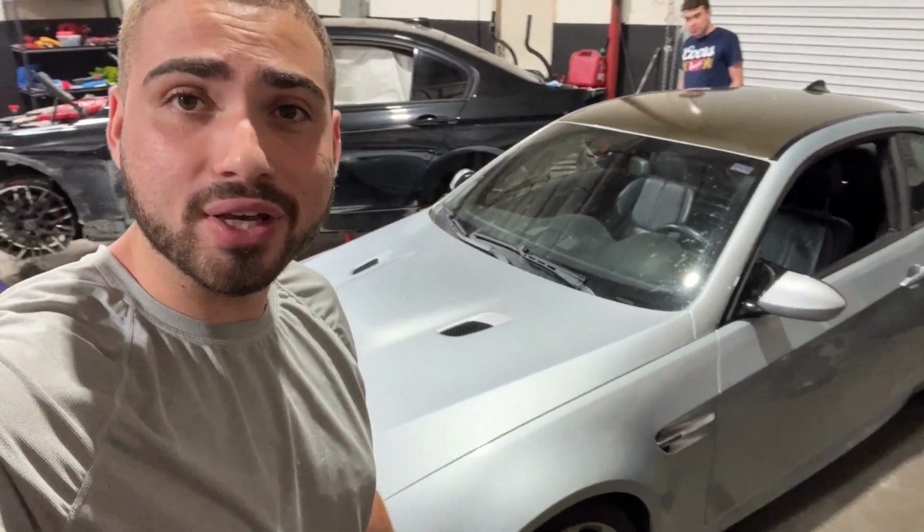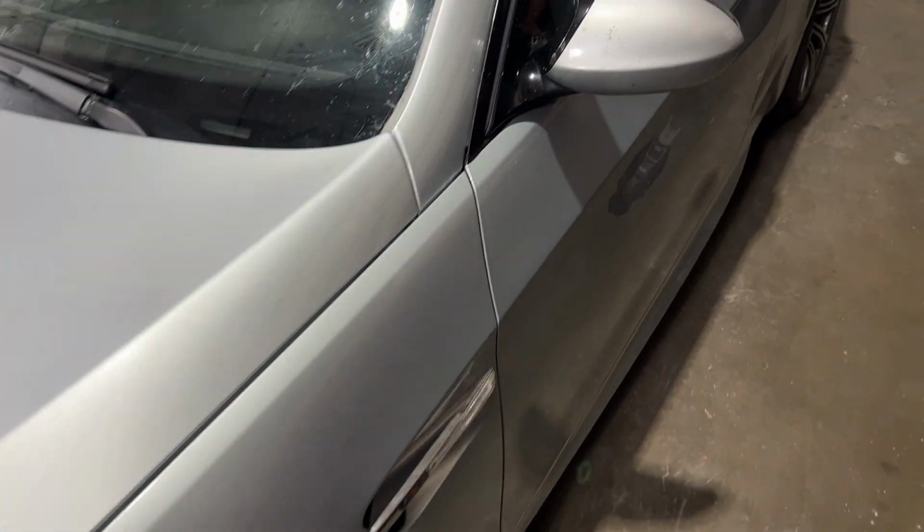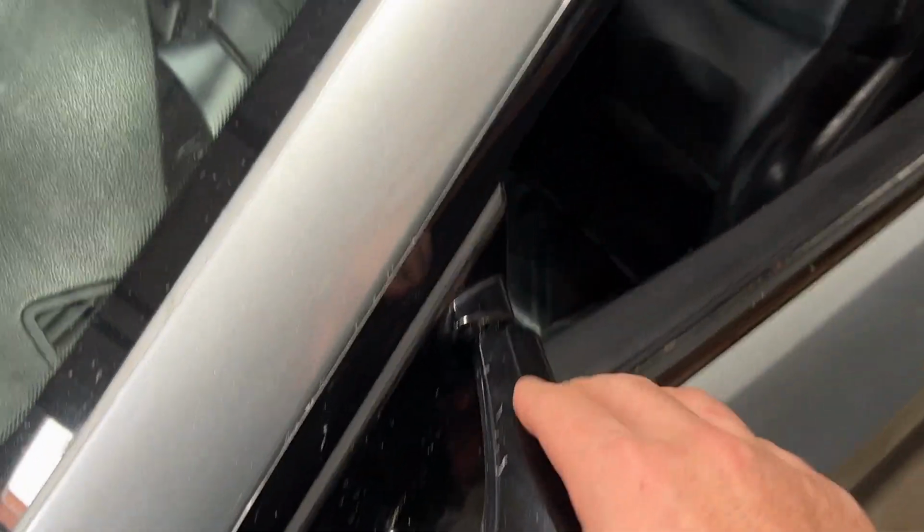And again, let me show you guys the options this thing has. It does need a lot of love, a lot of work, but I think once we're through with it, it's gonna be a beautiful Silverstone E92 M3. I mean, just check that bad boy out. So guys, to show you the first couple of things, this car does have the Shadowline package, which is really nice for the price we got this car for. It's not a base model. We have the Shadowline mirrors, the Shadowline trim.